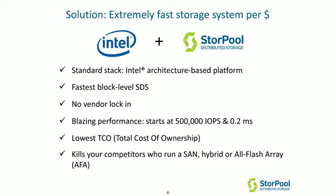even though this solution, even at the smallest configuration that we've tested here, provides performance that is faster than almost all flash arrays that you can currently buy on the market. So it starts at 500,000 IOPS, and it does 200 microseconds, so a fifth of a millisecond of latency under moderate load.